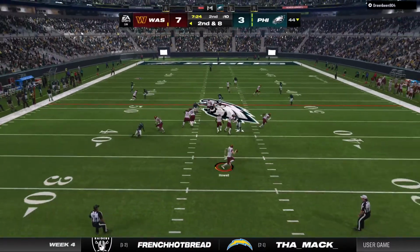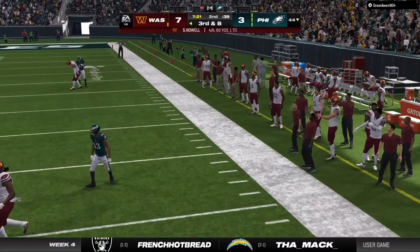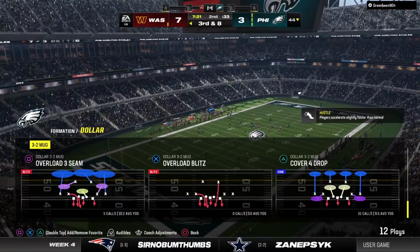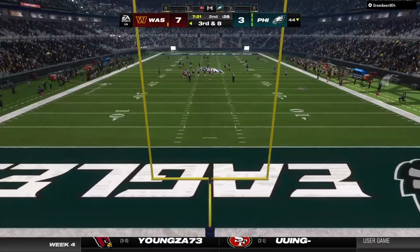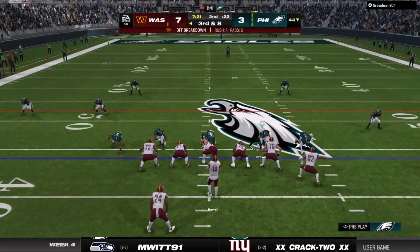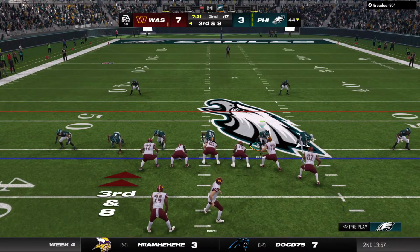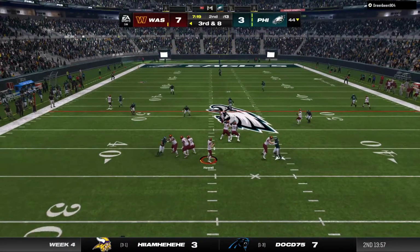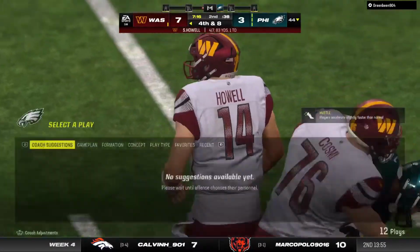They'll go play action, Howell sliding out of the pocket, and he wisely will throw that one away. I thought at first he tried to run, but he just kept finding time to his right. Finally, nothing there, so he obviously gets rid of it. The failure to connect on 2nd down leaves him staring at a 3rd and 8. Howell throwing on 3rd down here, and the throw is going to be incomplete.